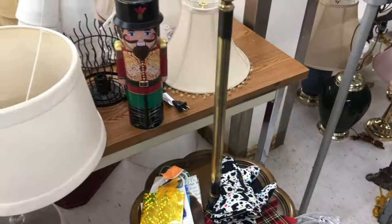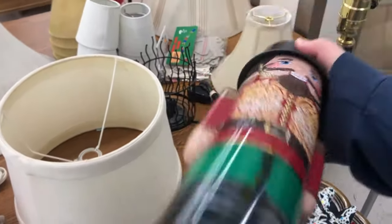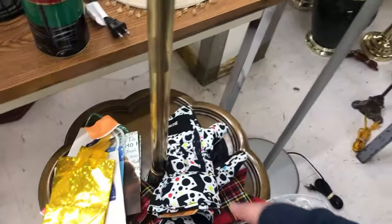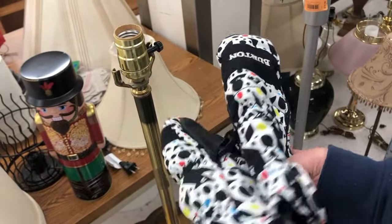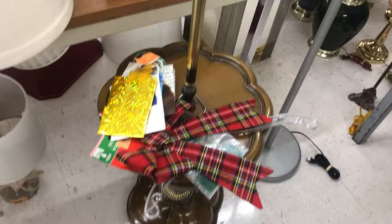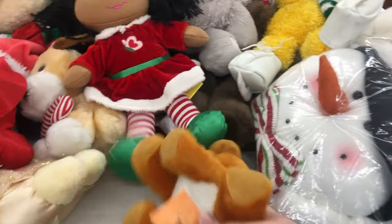Okay, so this table caught my eye. But first, look what I found, a little nutcracker cookie tin for $1.49. That would be cute to fill up with some goodies. And also these gloves or mittens, they look like high quality, they're in great shape, and they're a few bucks. Okay, back to this table that caught my eye. And then just a bunch of Christmas stuffed animals.